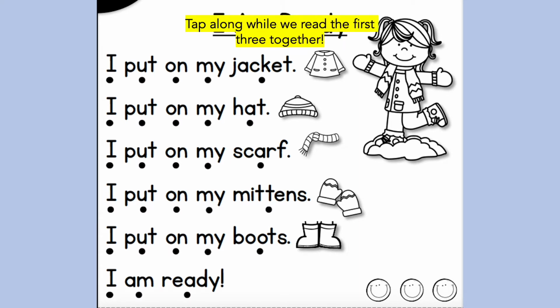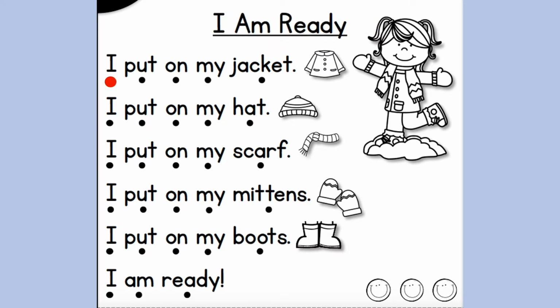You're so smart! Now, tap along as we read each sentence. We will read each sentence 2 times. Follow the red dot as we read each word. I put on my jacket. I put on my jacket.